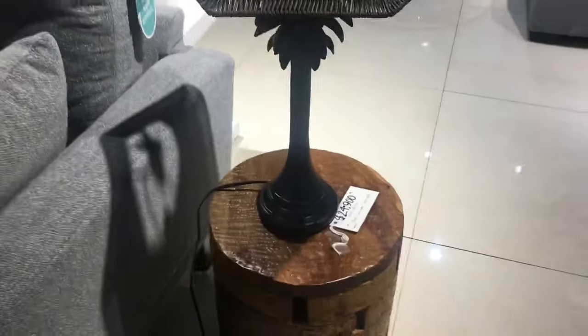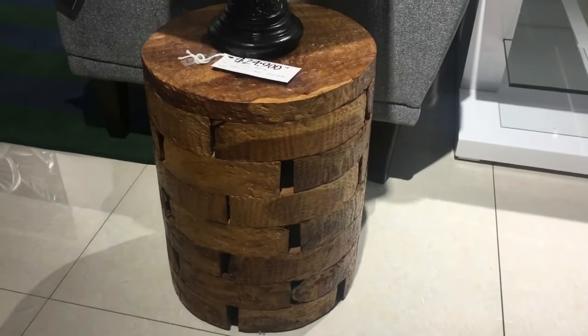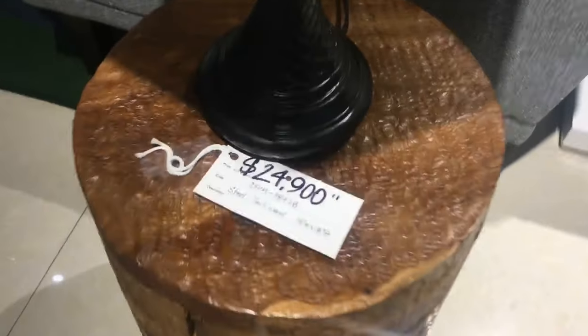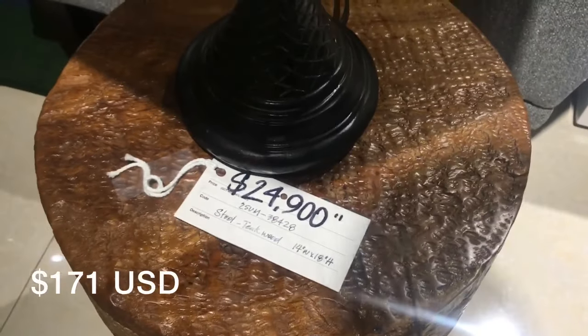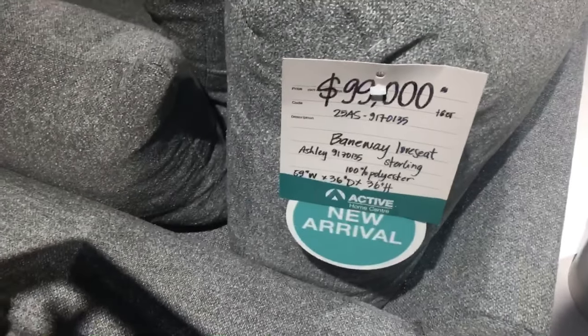Look at this end table. This is a really nice end table. I'm going to go around into the light so you can see it really good. I've seen something like this in Home Goods because I watch a few American bloggers and they have something like this in Home Goods. So I really like this though. It's really different for an end table.